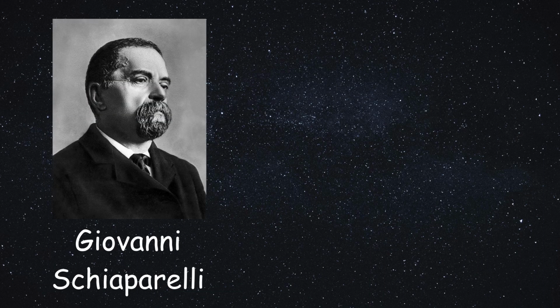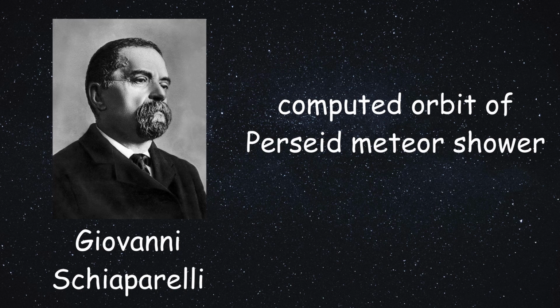In the same year, Italian astronomer Giovanni Schiaparelli computed the orbit of the Perseid meteor shower, which is usually observed on August 10th to 12th each year. He noted a strong similarity to the orbit of comet Swift-Tuttle, which had been discovered in 1862. Soon after, the Leonids were shown to have a very similar orbit to comet Tempel-Tuttle, discovered in 1865. Since then, the parent comets of many meteoroid streams have been identified, but some remain a mystery.